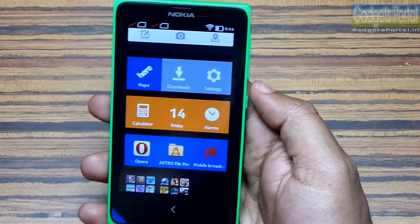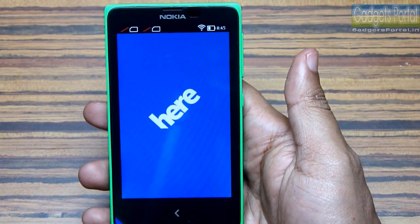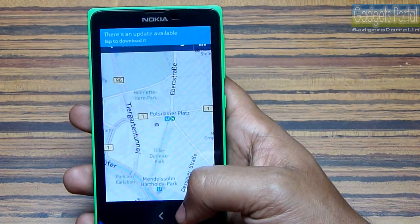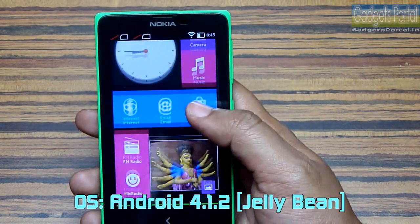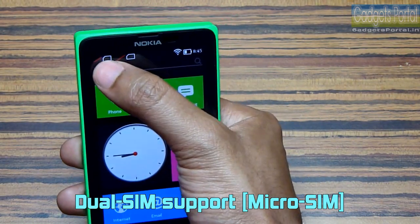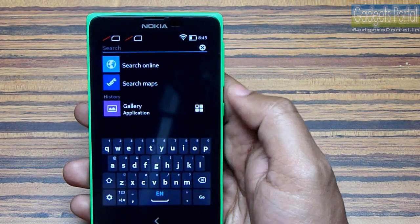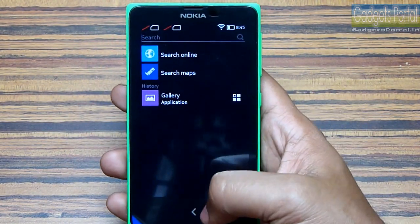Nokia Here Maps and Here Drives are other great features of this Nokia X, and as you know, you can also download maps and browse maps offline. So these are the benefits of getting an Android device from Nokia. The Android version on this Nokia X is 4.1.2 Jelly Bean, and this is also a dual SIM dual standby phone. Well, if you swipe down on this home screen, you can get this search tool and you can search online, you can search on the maps and also on the device. The search engine is obviously not Google, it's Bing from Microsoft.